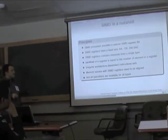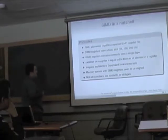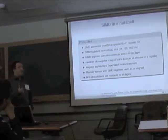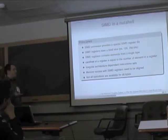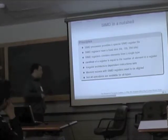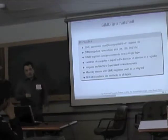Instruction sets to use these specific SIMD registers are basically irregular and architecture dependent, which means that not all functions exist for all the types, and the functions themselves are different between architectures. When you try to load a SIMD register, you have to load it from an aligned memory block, so we need to take care of memory alignment, and we don't have the full scale of operations in that.